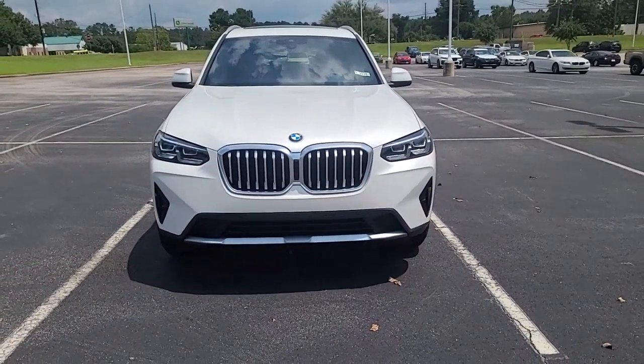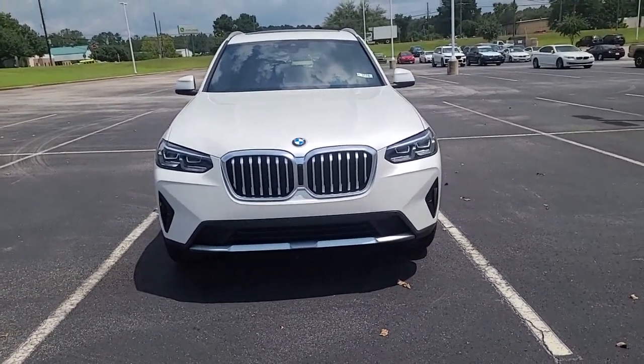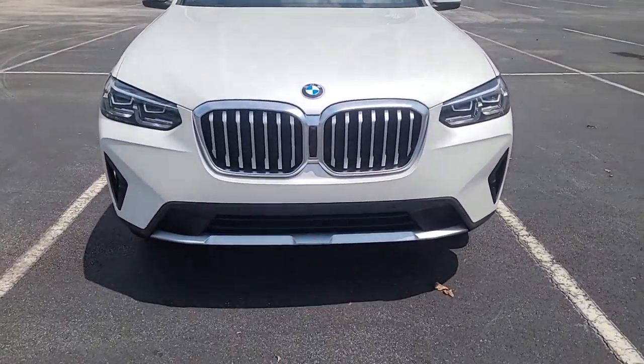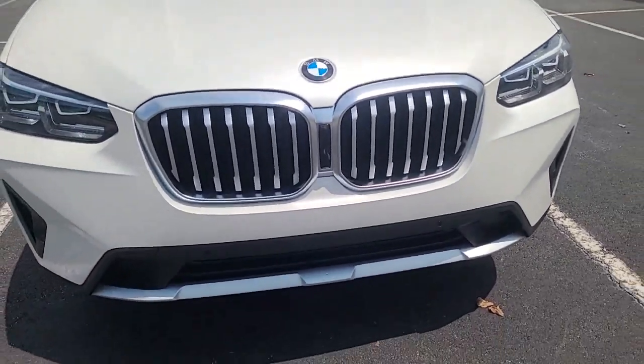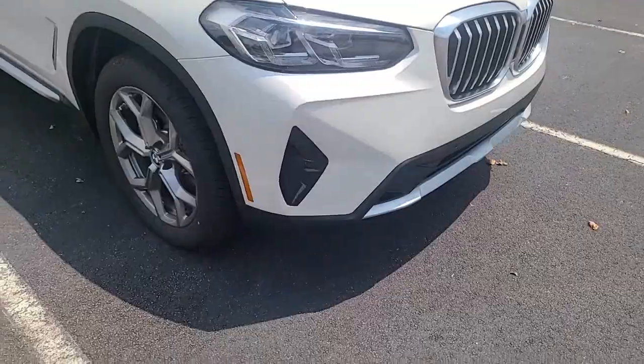Just want to take some time to send you this beautiful 2022 X3. As you can see, it's got a front fascia lift. So the lights are different. The grille is larger, just to give it a little bit more of a bolder statement. You do have the cornering lights on here.